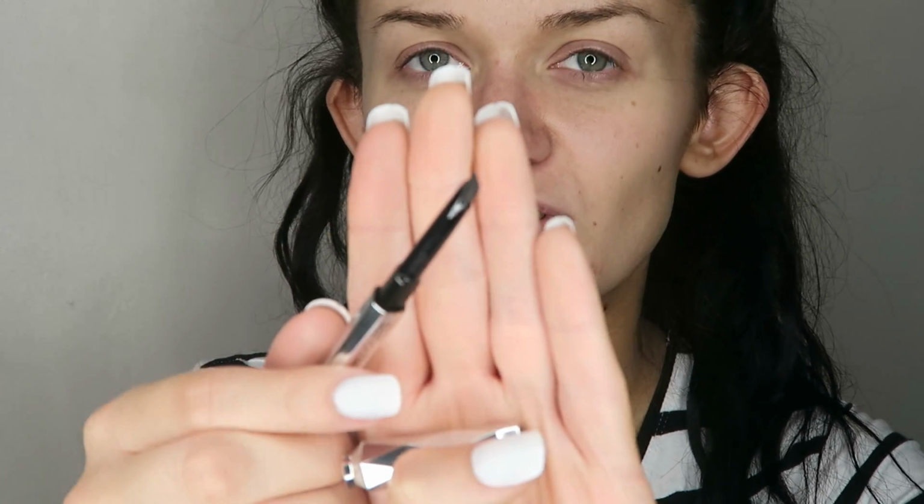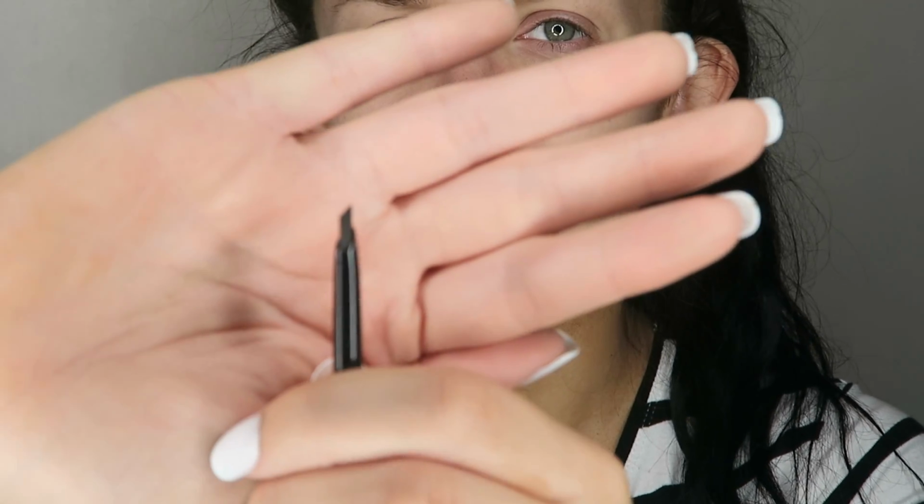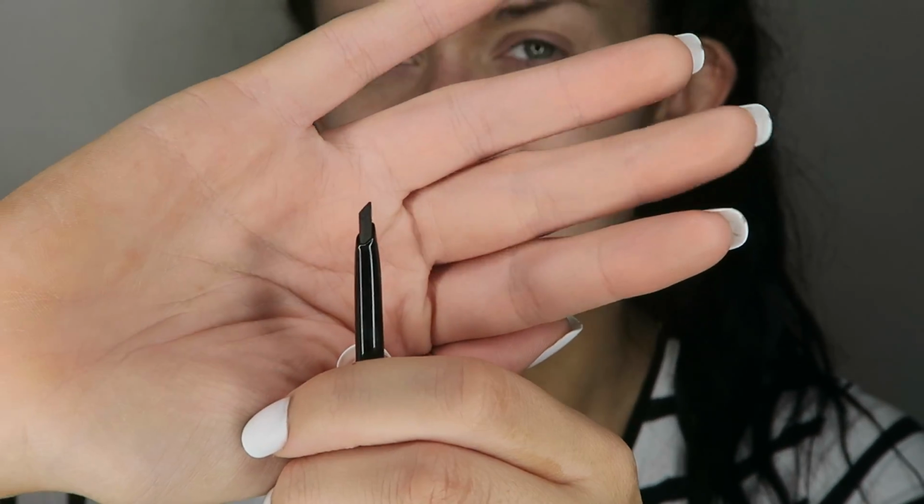So this is what the packaging looks like. It's really cute. I'll probably insert a close-up of it just so you can see it up close and all that jazz. But yeah, this is the Goof Proof brow pencil. It's got really sturdy packaging. So this is what the product itself looks like. It's like a triangular waxy brow pencil, and it's retractable as well, so you don't have to sharpen it, which is really good.